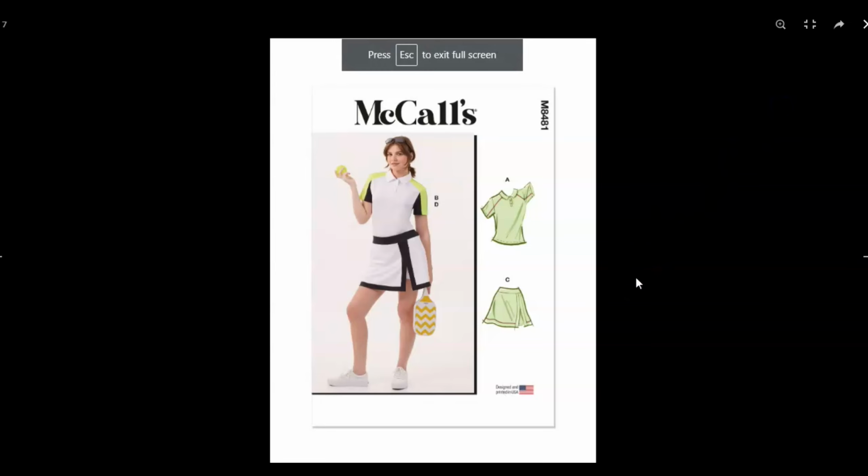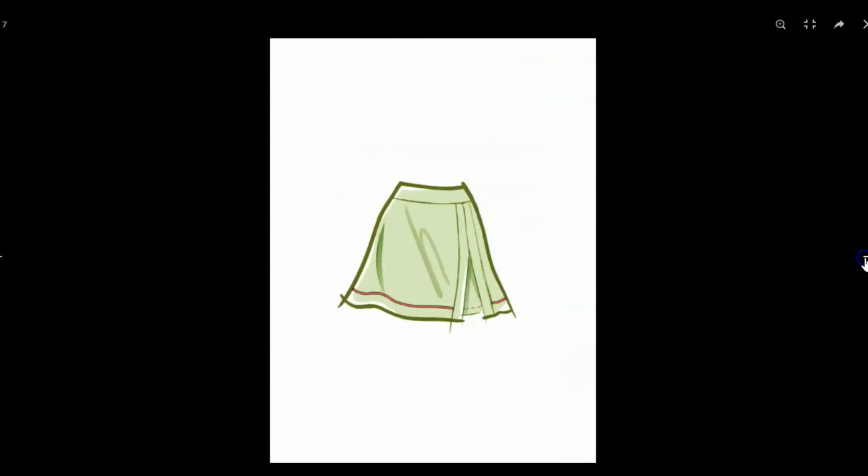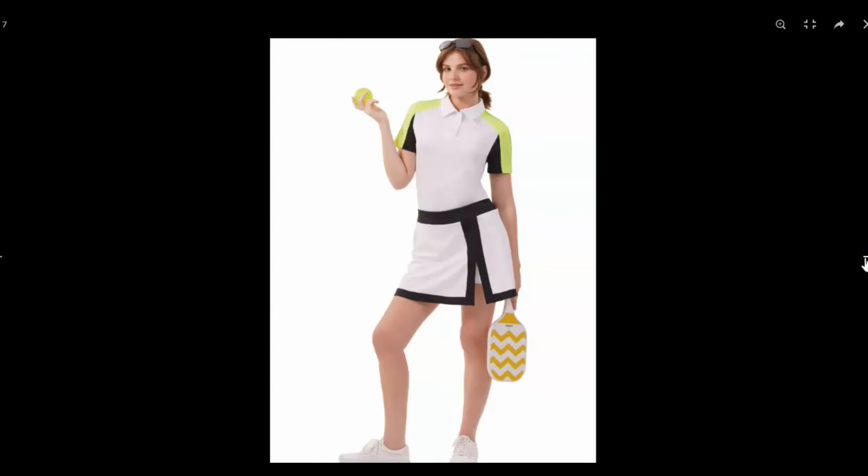Again, another sporty outfit. If you like those sports, you can grab that and make this outfit. However, I do like the skort, so I will probably pick this pattern up because I like the skort. I remember wearing skorts back in the day. That's a nice shirt too, as well. And don't sleep on the shirt. The shirt is a nice shirt as well. So I definitely think I'm going to pick this pattern up because I like a good skort, and this is also a good shirt.